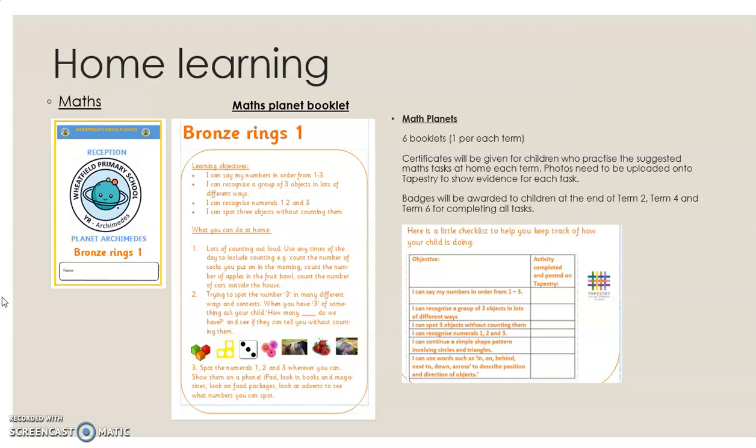We will give certificates each term at the end of each term, and then we also have some fantastic badges that we award to children who have done all of the suggested tasks in term 2, term 4 and term 6. But don't worry, we will keep you updated on where we are in terms of our Maths Planets via the WhatsApp groups and Tapestry, and we'll send home lots of reminders just to help you with this, because we realise it's a lot to take on as your child's first starting school.